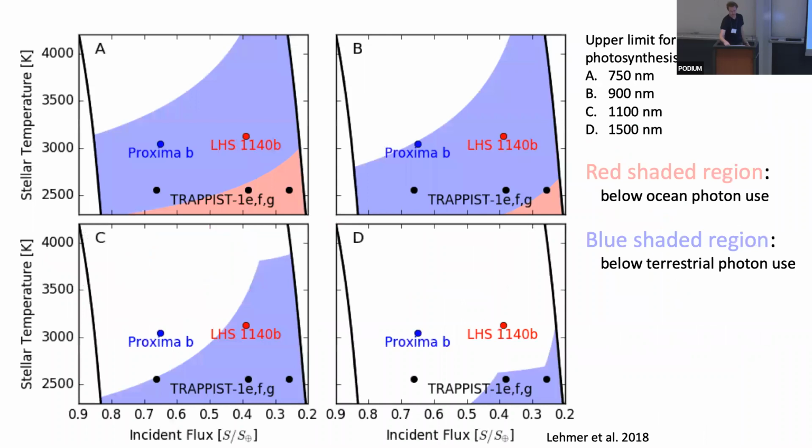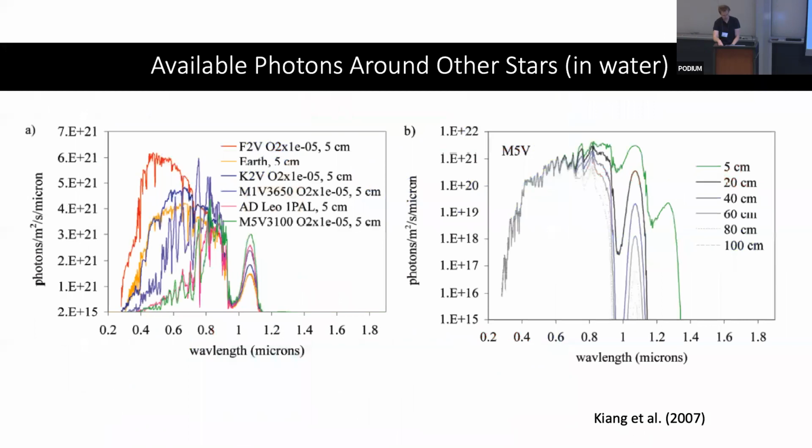So if we look back to the plots here, right, this plot B is perhaps the most reasonable as our upper limit if we think about life in water. And that may be a good spot for us to consider total biosphere productivity, just because any photons beyond that are likely going to be very scarce in water-rich worlds, which is the ones, right, that we're most interested in.